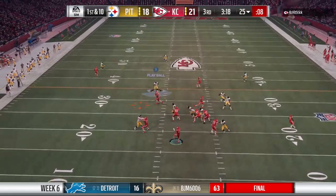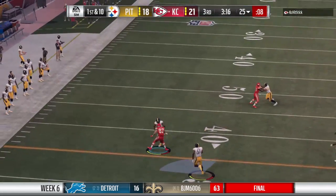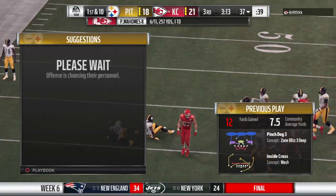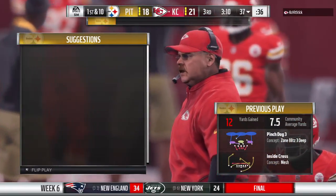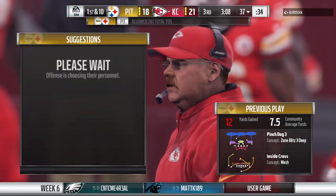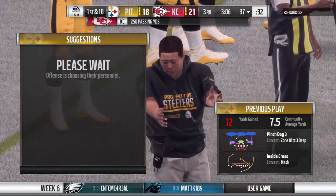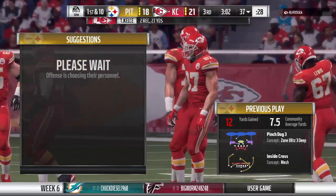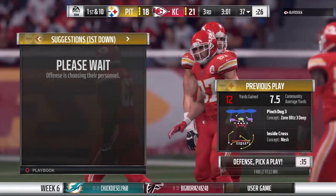Here we go! On 1st and 10, here's Mahomes. It's Kelsey on the ground. And they're able to get this one across the 35. That one good for 12 yards into Kansas City first. Nice job, nice patience right there. Put him on the right side, let him work his way across, put the ball in his hands, and let him work his way upfield with a catch.